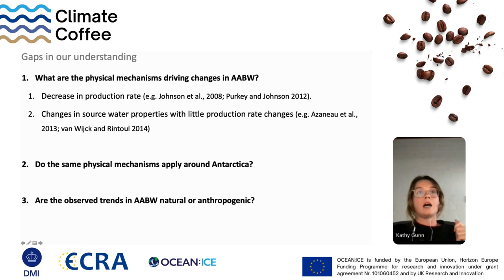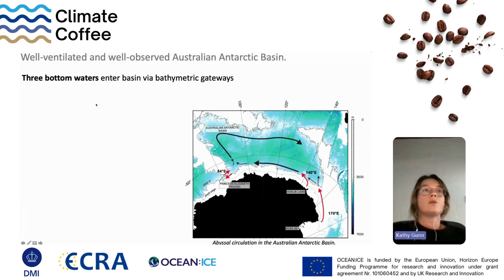Second question, do the same physical mechanisms apply around Antarctica? And the third question, are the observed trends in Antarctic bottom water natural or anthropogenic? To answer these questions, we looked to the well-ventilated and well-observed Australian Antarctic Basin. We looked at this basin because it's well ventilated, and by that I mean that it's fed by three different bottom waters, three of those varieties of bottom waters which I mentioned earlier on.